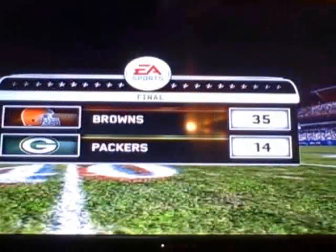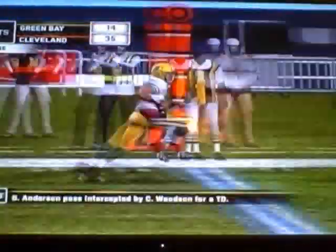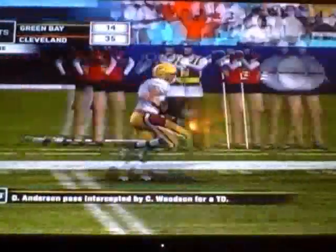Final score is the Browns 35, the Packers 14. This one could have been a lot closer if there weren't missed opportunities along the way. For Chris Collinsworth, I'm Tom Hammond.